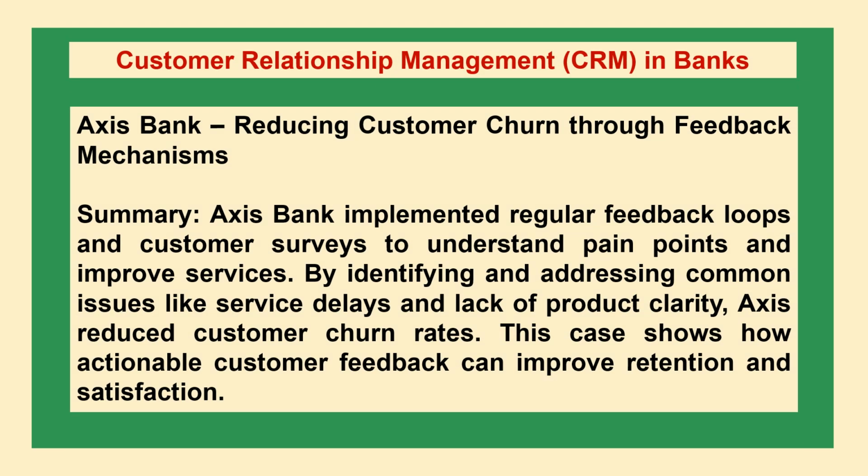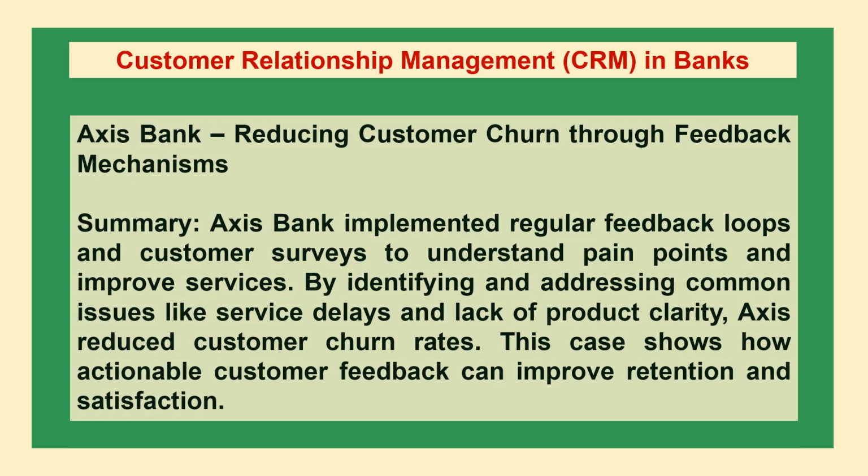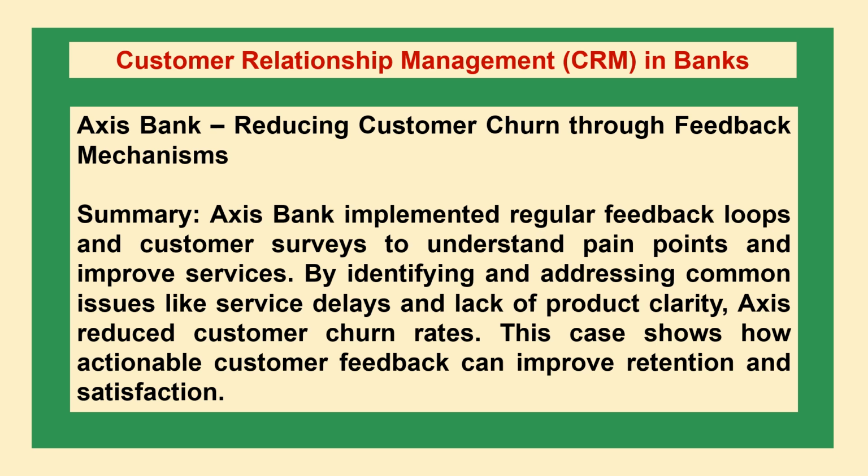Axis Bank reducing customer churn through feedback mechanisms. Summary: Axis Bank implemented regular feedback loops and customer surveys to understand pain points and improve services. By identifying and addressing common issues like service delays and lack of product clarity, Axis reduced customer churn rates. This case shows how actionable customer feedback can improve retention and satisfaction.